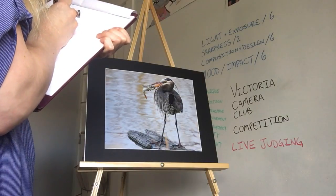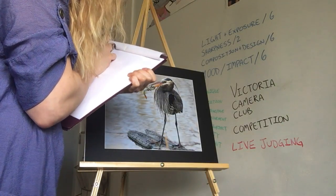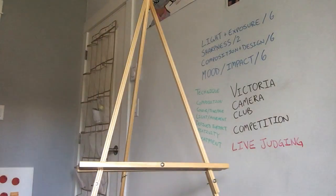All right, so I am going to give this image 20 out of 20. It's really well done, so the maker of this image should be very impressed themselves. All right, next shot.